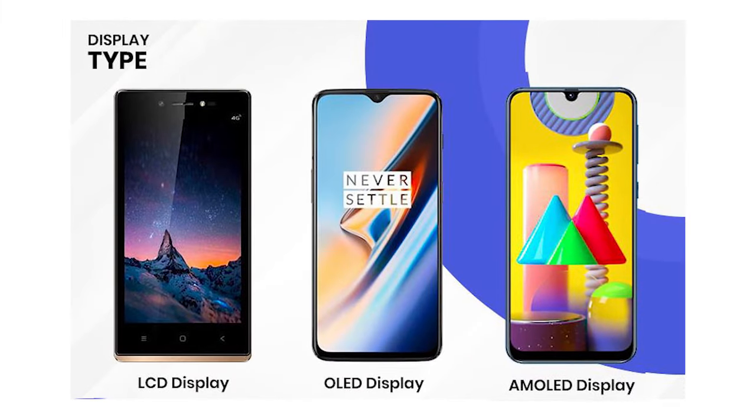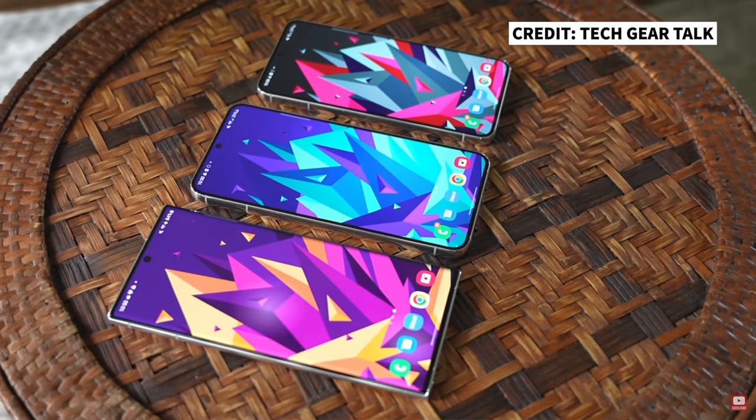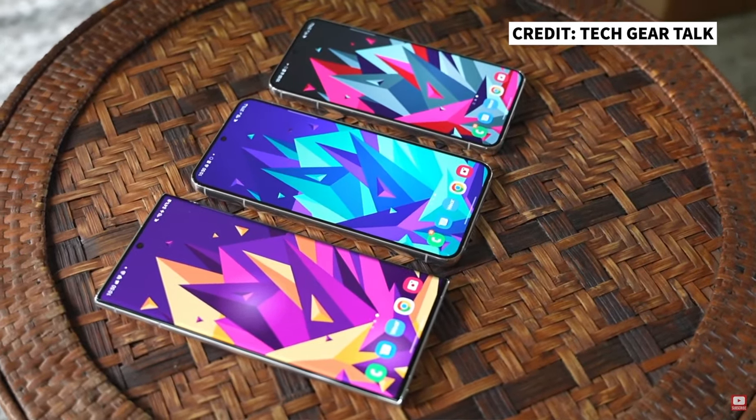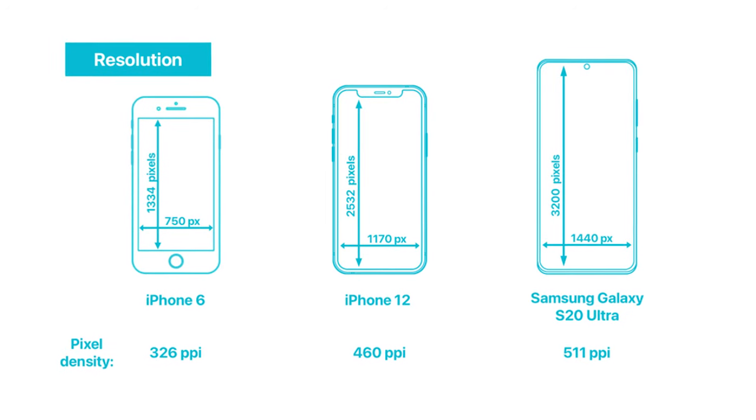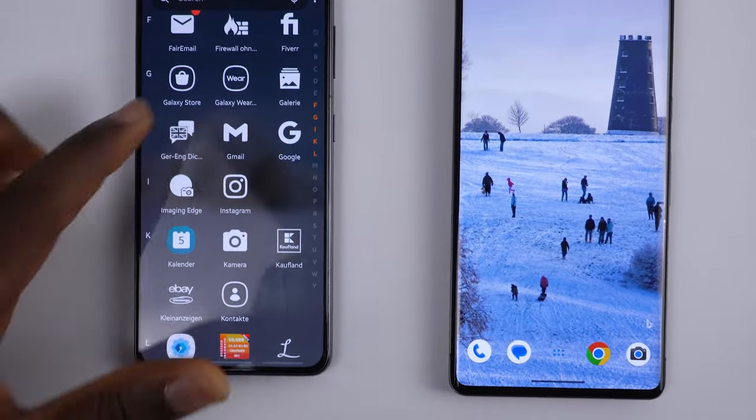Android display types are generally LCD, OLED or AMOLED displays. It's better to go for OLED to AMOLED display as they have better dynamic range for colors. Display resolution has to do with how many pixels are packed in the screen. The more the pixel count, the sharper things look on the screen.